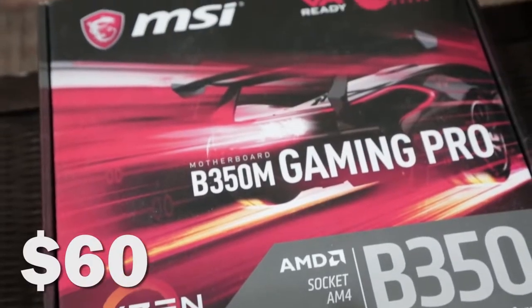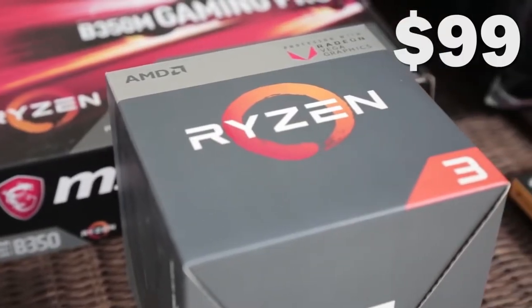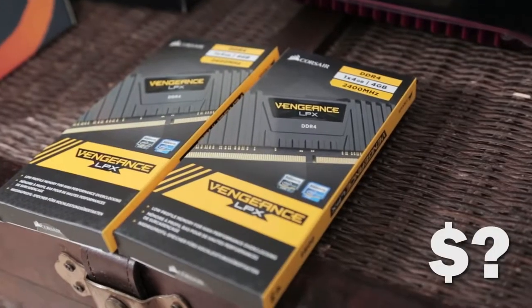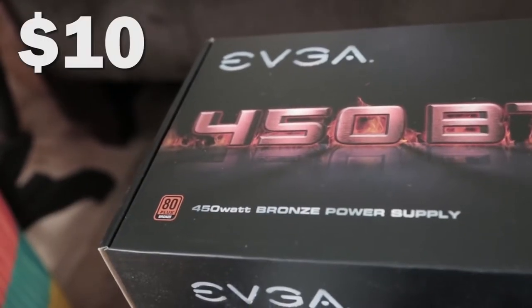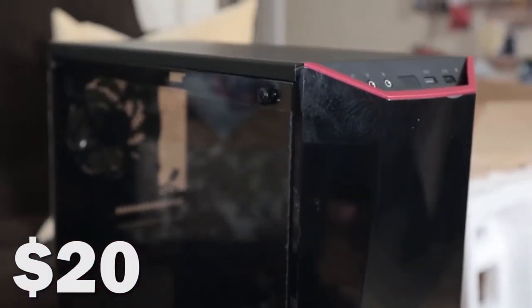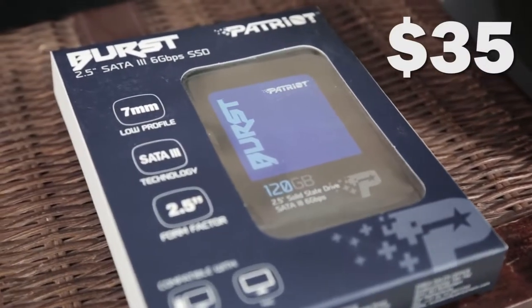For the motherboard, I used an MSI B350M, which cost me 60 bucks on sale. For the CPU, we're using AMD's new processor, the 2200G, with integrated graphics. For the graphics card, we're not using one. Shh, you're safe this time. For the RAM, we're using 8 GB of Vengeance LPX running at 2400 MHz. For the power supply, as always, we're using the EVGA 450BT. For the case, we're using the Masterbox Lite 3.0, I think. And finally, for the solid state drive, we are using the Patriot Burst, which comes in at 120 gigabytes.